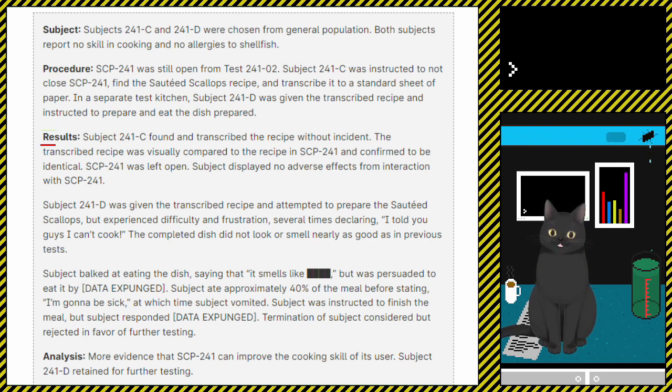Subject 241-C found and transcribed the recipe without incident. The transcribed recipe was visually compared to the recipe in SCP-241 and confirmed to be identical. SCP-241 was left open. Subject displayed no adverse effects from interaction with SCP-241.